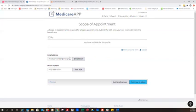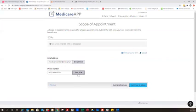We are very excited, as Stephen touched base on, to offer text enroll. So Medicare app now offers text to enroll. Phone number listed here, that's the one we put in the profile. Let's just say we texted the SOA to the consumer. It's very easily done. You would simply just click text SOA. You'll see that the text was sent to said number here. I'm using that as the example.